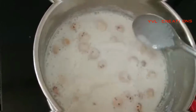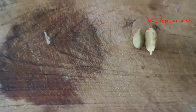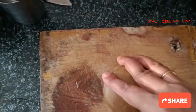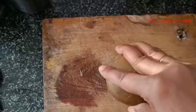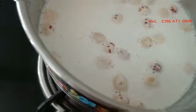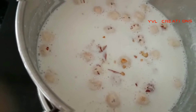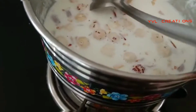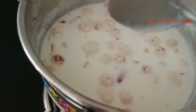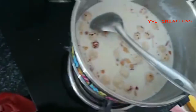Then I'm taking fresh ilachi powder. If you add fresh ilachi powder, the taste will be good and the smell also very good. And add the dry fruits. It's almost ready. Finally adding ilachi powder.